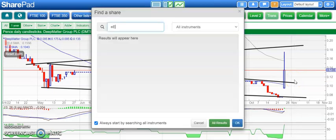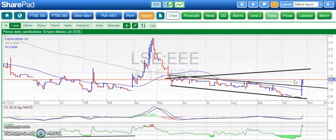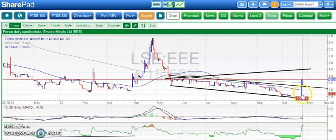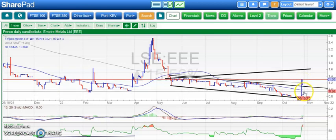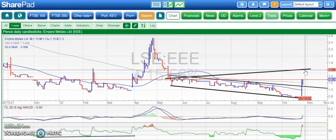On to Empire Metals, rather, which had a giant RNS yesterday. Here we're just breaking the high of the gap up day, so that is a pretty good sign there. Bear trap gap reversal, and at least while we're above that broken resistance line there at 1.1 pence, looking for as high as 1.6 pence, the top of that May broadening triangle, and hopefully that could be hit over the next couple of weeks. A nice setup there, even if you missed it yesterday.